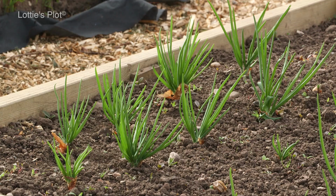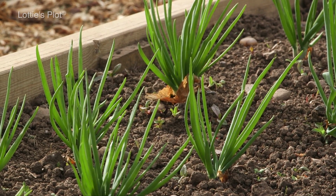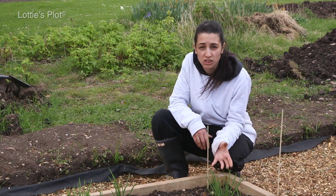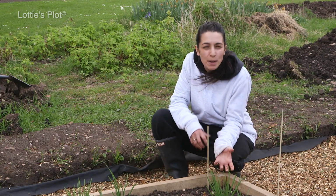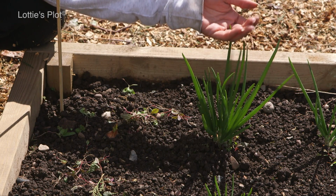So it's the end of April now, and here we are at the shallot and onion bed, and as you can see, it's doing fantastically well. It's been one of the driest but warmest Aprils for many years, and whilst it has caused a problem on the water harvesting side, the crops have absolutely loved it. They're flourishing, they're green, they absolutely love the weather.